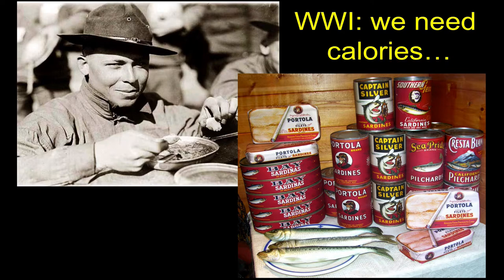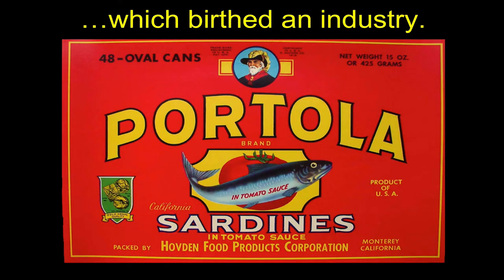They were getting rotten food, so that spurred on this huge need for safe food, but also high energy foods, so that these soldiers that oftentimes were in miserable cold conditions would have enough energy to fight and do stuff like that. So the big invention was the canning of sardines. And so one of the big industries here in California that was birthed from this was the sardine industry around Monterey Bay.